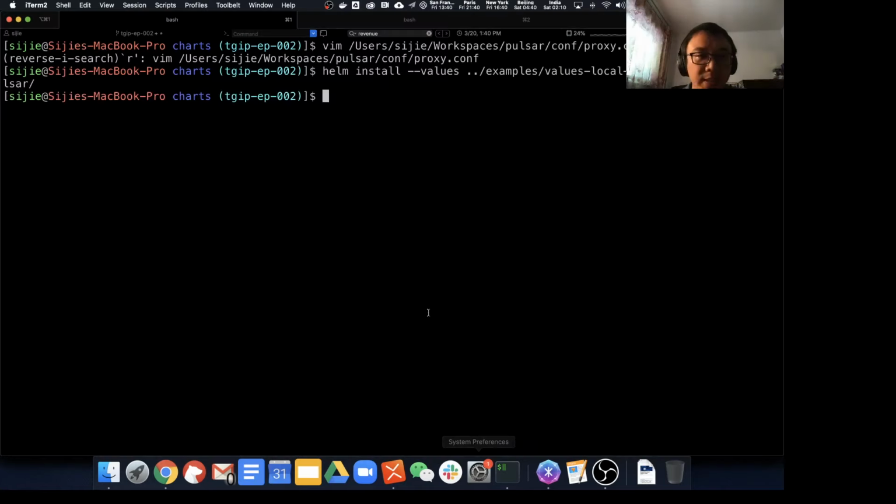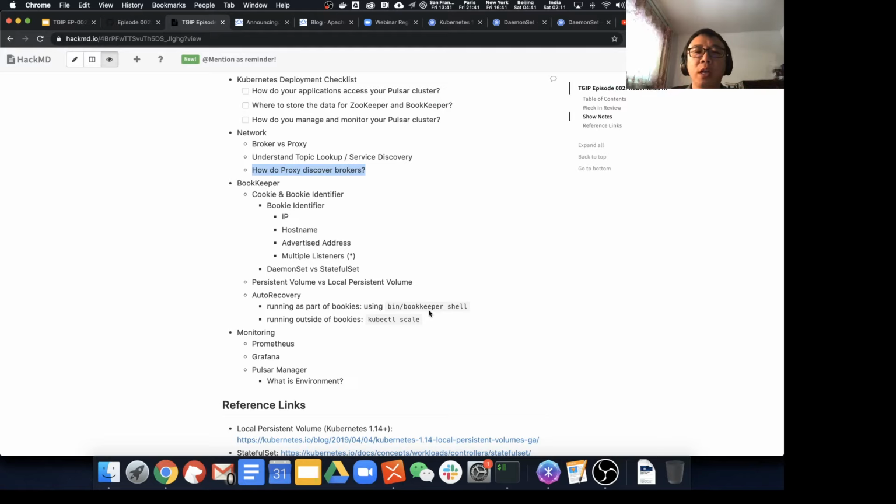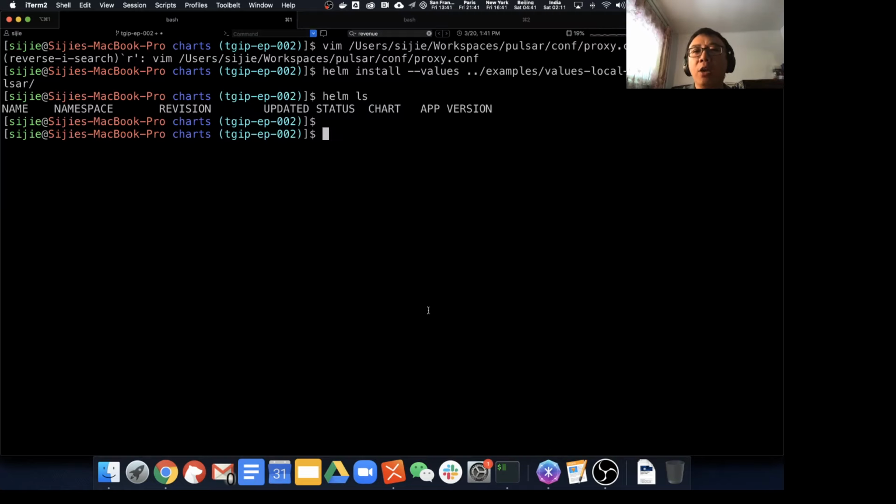Okay, let's see if I have the cluster running. Okay, I haven't executed that. So I would do a simple install of a simple cluster using the local persistent volume. In order to install a local persistent volume, when you create a GKE cluster, you have to create a GKE cluster with local SSDs. And you have to create a local storage provisioner to provision the local persistent volume by using the local SSD that you provision in the GKE cluster.